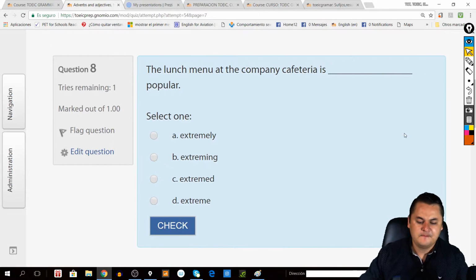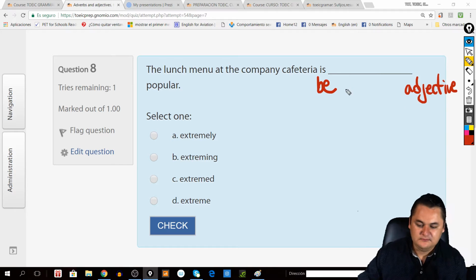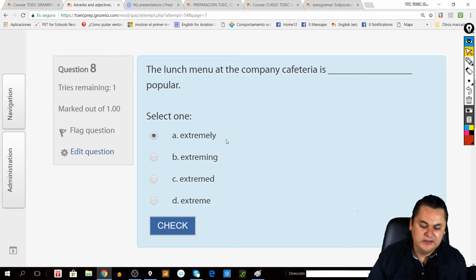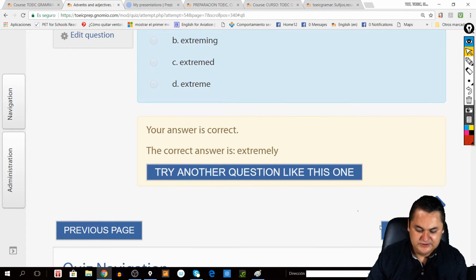Here it is. It says, the lunch menu at the company cafeteria is, so we have a verb to be, popular. Popular is an adjective. If we have a verb to be and an adjective, in the middle can only come an adverb. So we're going to look for the answer. The lunch menu at the company cafeteria is extremely popular. Let us try next.